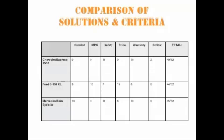The next criteria I looked at is price. The Chevy got a 9 out of 10 in price because it was the second cheapest. The Ford E150 got a 10 out of 10 because it was the cheapest, and the Mercedes-Benz Sprinter, however, got an 8 because it was somewhere in the range of $37,000 to $40,000 as opposed to the other two, which were in the 20s, the high 20s.